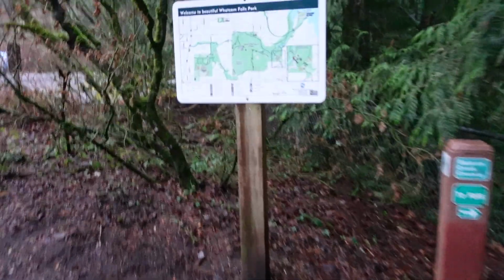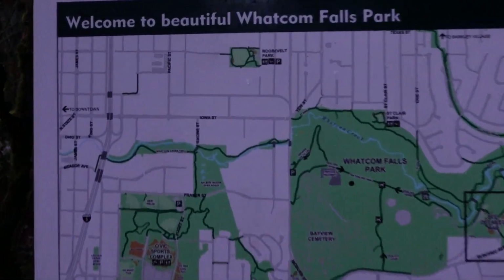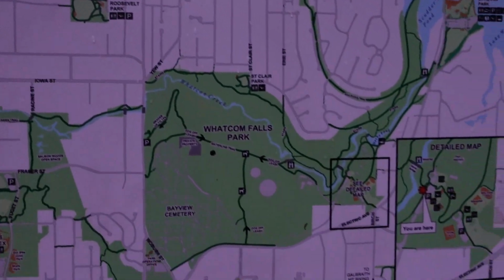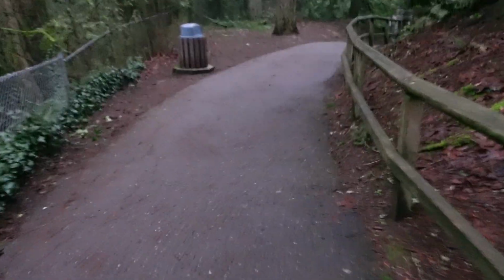Here's the signage. Welcome to beautiful Whatcom Falls Park. You can take a look at that there. Whatcom Falls Park. See if we can get down here and give you a look at the falls before the camera goes. We're close. Yeah, I think we're gonna make it. I think you guys are gonna get a look. You're in for a treat.